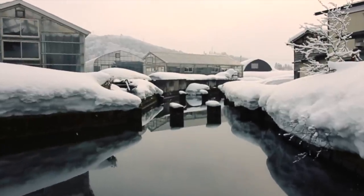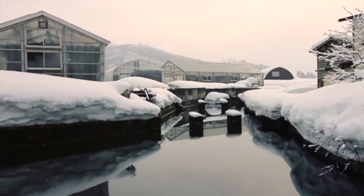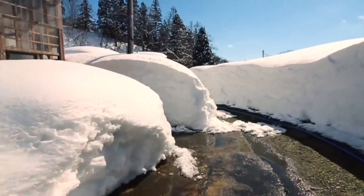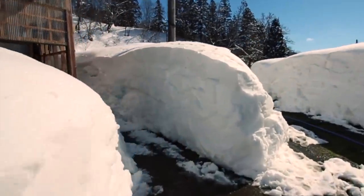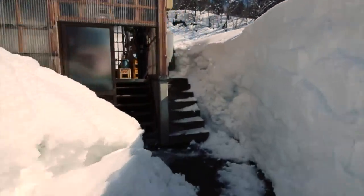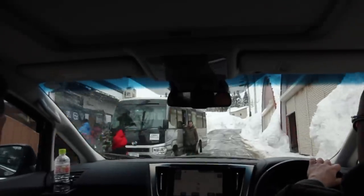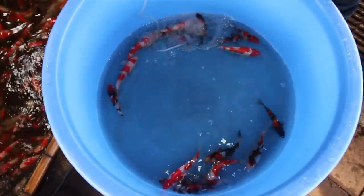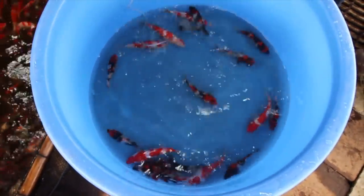During this time of the year, the breeders can do little work outside. In winter, up to 4 meters of snow can fall in this area. Niigata also has one of the most popular ski areas in Japan. Inside, the work continues and the breeders slowly prepare for the new koi season.